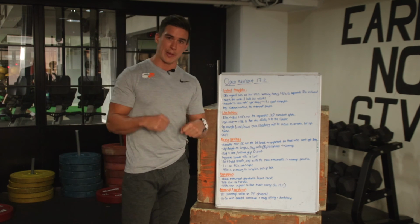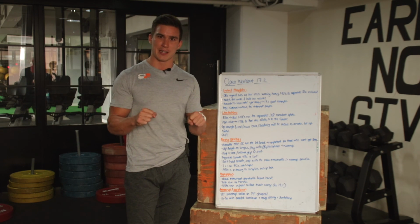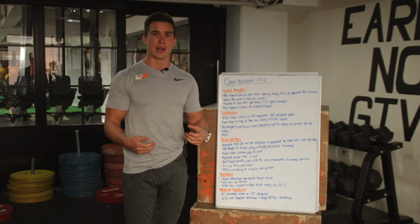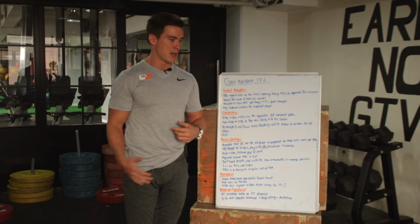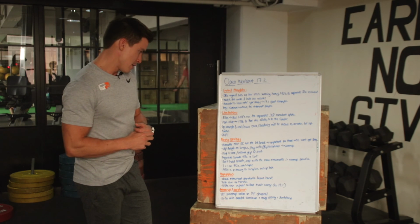Because grip is going to be a big limiter, especially for those of you who are going to get into the bar muscle ups. When we're fresh, we have a tendency to squeeze the hell out of whatever we're holding. So things like the dumbbells and the toes to bar, if you can, try and loosen your grip a little bit more. The harder you squeeze, the more tension to the forearms and biceps. Just use it when you need to, because you're going to need as much grip endurance and strength later on in the workout.